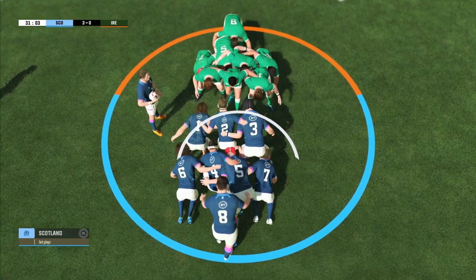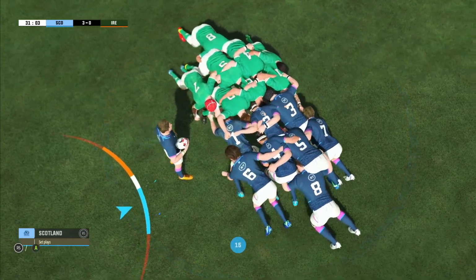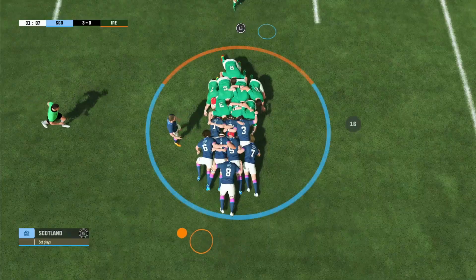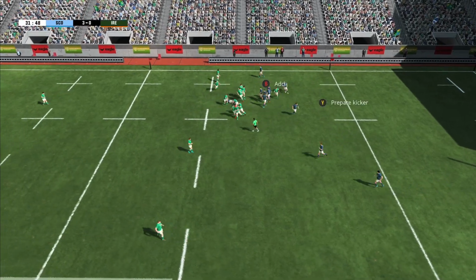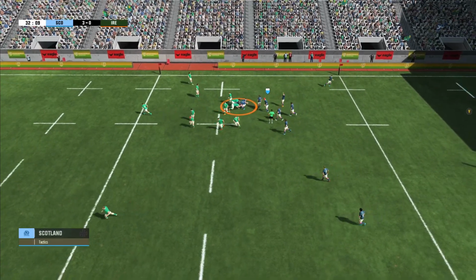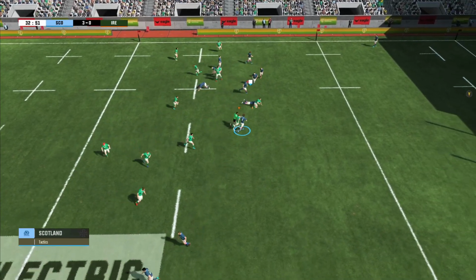Big scrum for Scotland here towards that halfway line. They will not have been happy to have not managed to have scored a try in what was such a good position for them. Let's see what Scotland do with this one. Matt Fagerson will take it himself. He runs it up, doesn't manage to beat any defender, and Ireland just swarm that ruck there, doing extremely well.